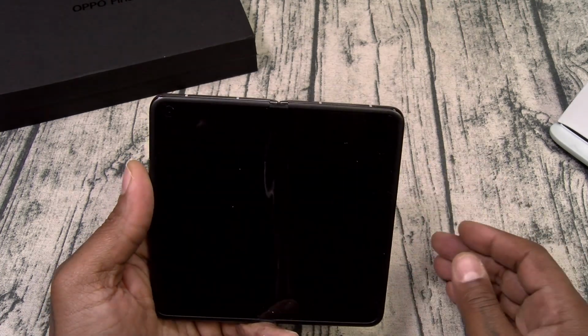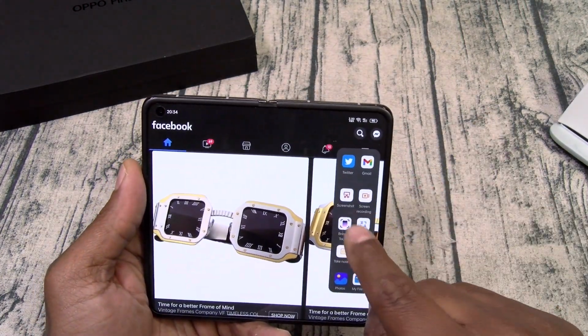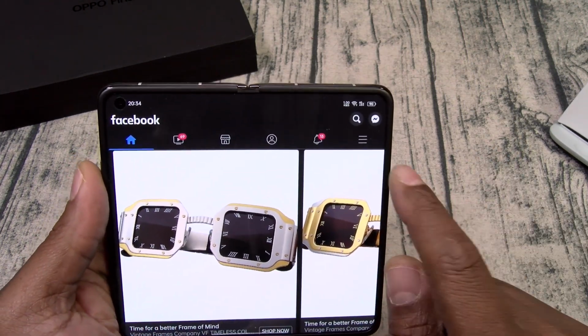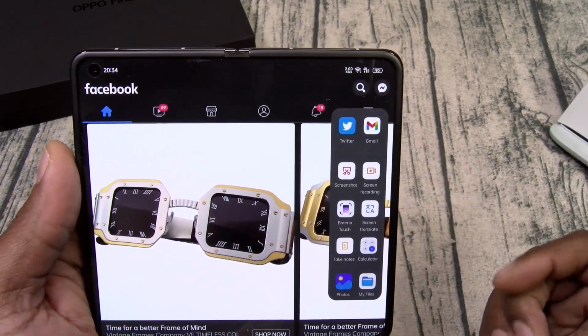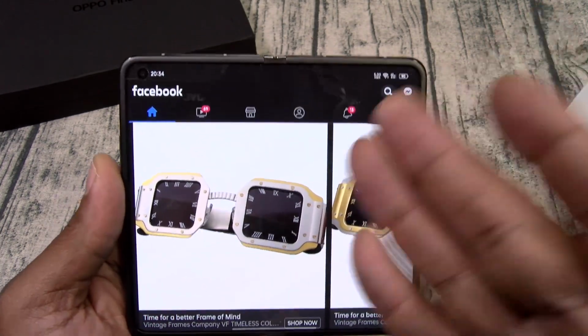I think I need these. Oh, I hit the wrong button. I was trying to do a screenshot. Let's see, screenshot. Now this is one of the things I like about having that little tab right here. You see, I keep a screenshot and screen record. So I just got a quick screenshot of these Cartier Santos glasses.